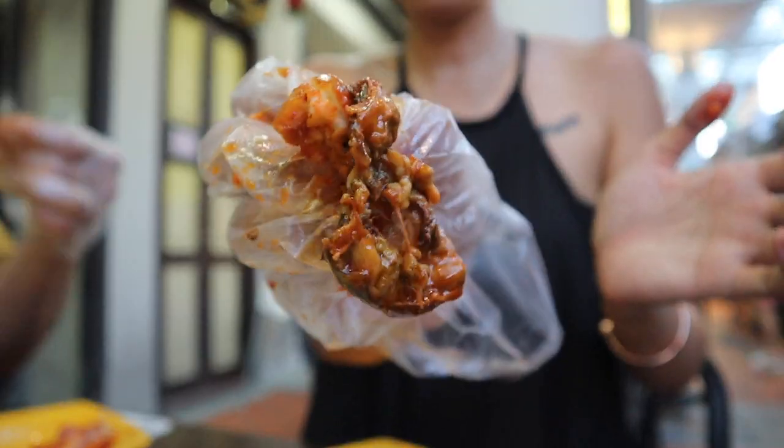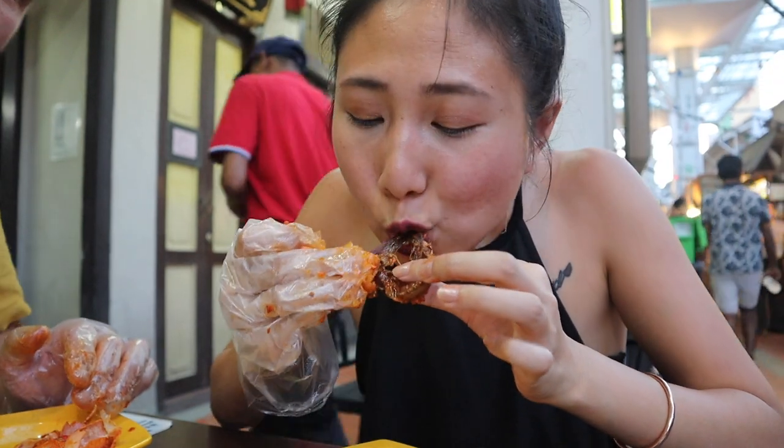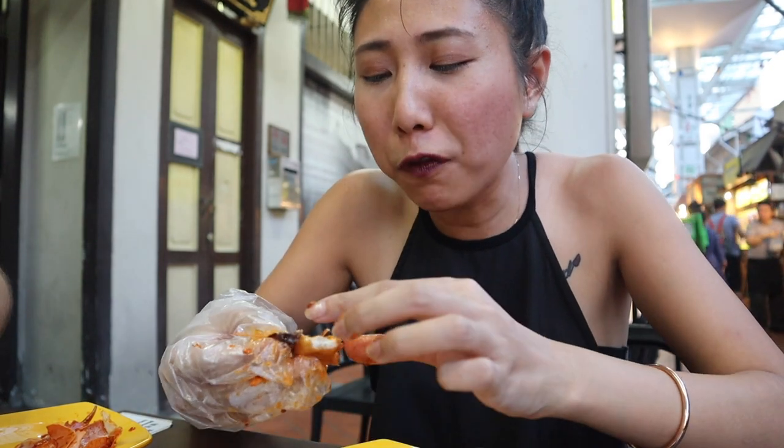Look at that. Prepare to spend a lot of money. Singapore is a pretty expensive country to live in, but you know, good food.